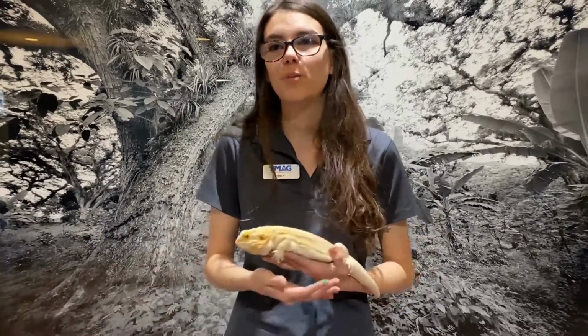Wicked here can live over 10 years. The bearded dragon's lifespan is typically 8 to 12 years, I believe. So pretty much what I say is, if you do a really good job taking care of them, you're gonna have them for 10 years or more. Like I said, Wicked here is around 8. She's pretty healthy. We're pretty sure she's gonna be here for a couple years longer.